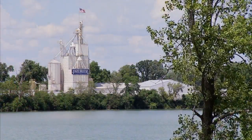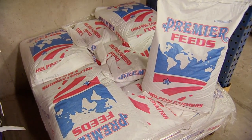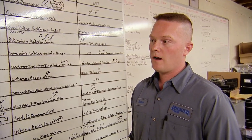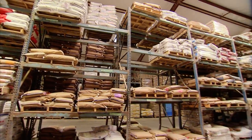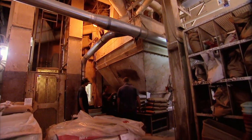A natural offshoot was the purchase of a feed company for which John Surber had long been a sales representative. We buy corn from local farmers and we grind it, we mix it with vitamins and minerals, and then we haul it to the different farms. And you look to see which ones were hog farms and which ones were dairies. Sean Surber is the logistics manager at Premier. Sean supervises the movement of 350 tons of feed each day, mixing it for everything from sheep and deer to rabbits and goats.